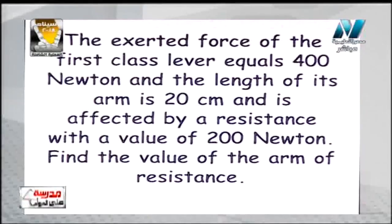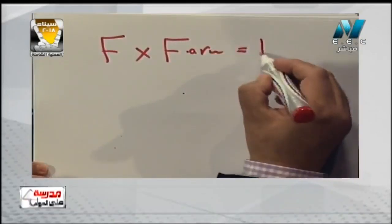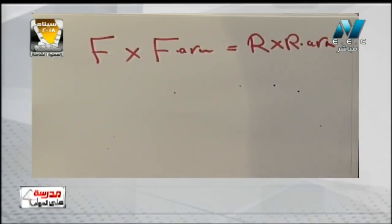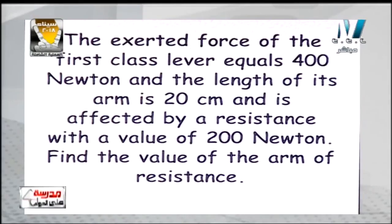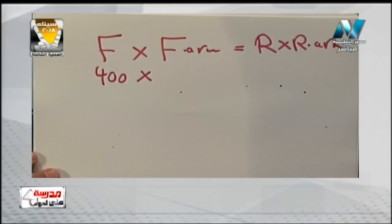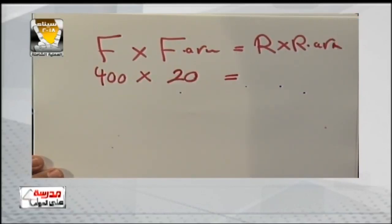Another problem says the exerted force of the first class lever equals 400 Newton. So first step, I write the lever's law: effort force by effort force arm equals resistance by resistance arm. That's the first step. The problem says the exerted force is 400 Newton, so I write 400 under the effort force. Note that the numbers are not always in order. The length of its arm is 20 centimeter, so that is the effort force arm. And it is affected by a resistance of 200 Newton. Find the value of the arm of the resistance.